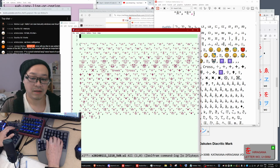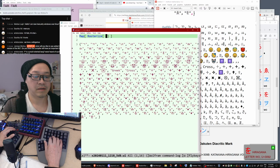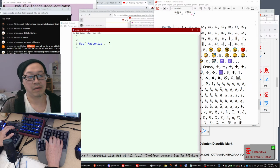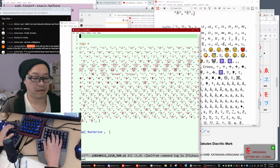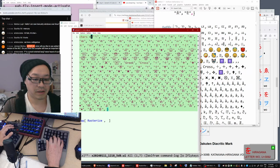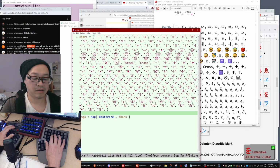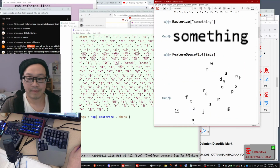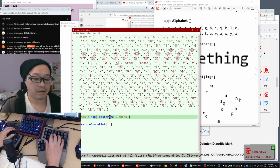Now we want to say map rasterize. Rasterize function applied to chars. Okay, chars is a bunch of characters, and rasterize chars, so images equals that. Okay, copy that. Then we just say what is a plot? Feature space plot. Okay, feature space plot images. Copy that.